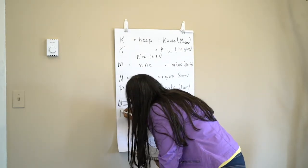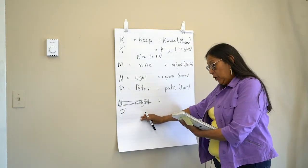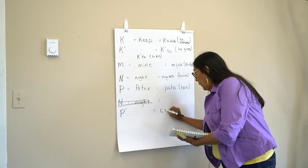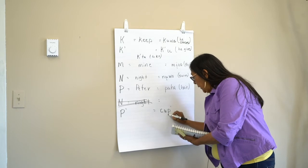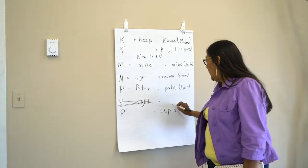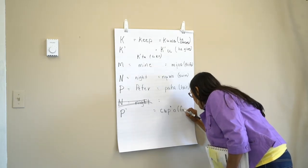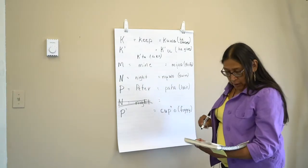This, again, we don't have a word for this sound in English, but the Nakoda sound for this is chup-o. That's that P there. It's like a stop. Yeah, I was going to say it's like a stop. This here, chup-o, means to be foggy. We've had a few foggy mornings this last little while with that heat and that cold front.